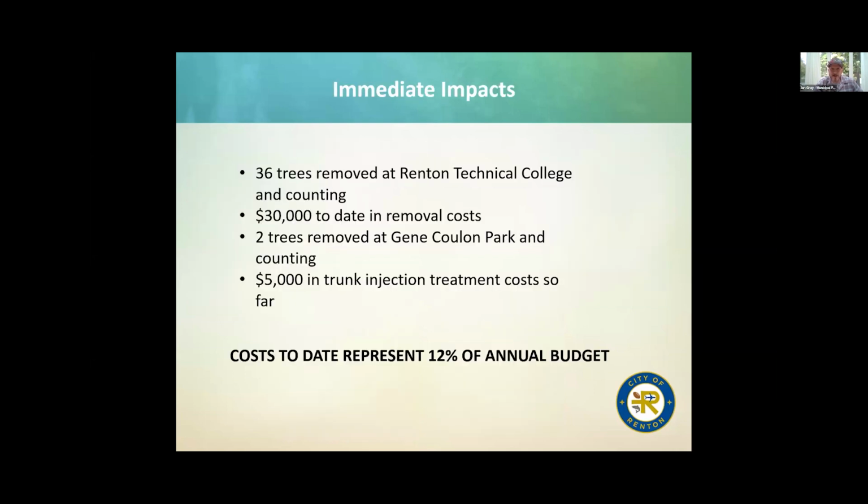Okay, immediate impacts for Renton for this particular bug. 36 trees removed at Renton Technical College so far, $30,000 in removal costs. We are going to be trying to treat some trees at Jean Coulon Park next week. Probably take a couple of days, $5,000 in trunk injection and treatments using Tree-age, which is emamectin benzoate. So a snapshot of immediate costs for this is 12% of the annual budget.